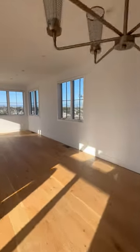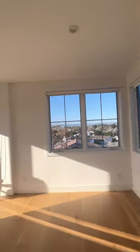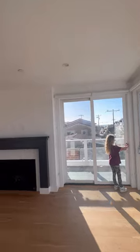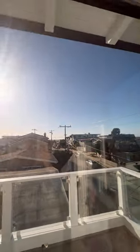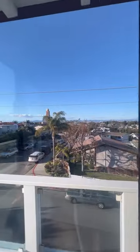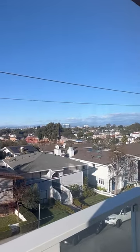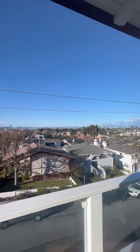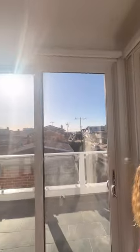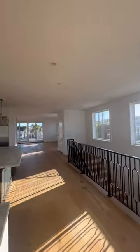And just the living room. The windows in here are super nice. It's really nice and bright. Oh, and you do have some ocean from here. And there's American Martyr Church. And let's see. Yeah, nice views. All right, I think that's it.